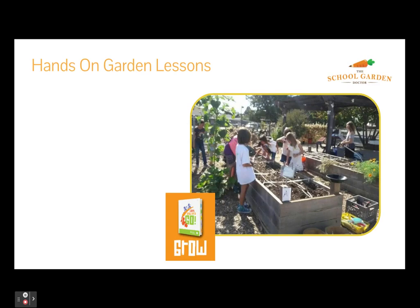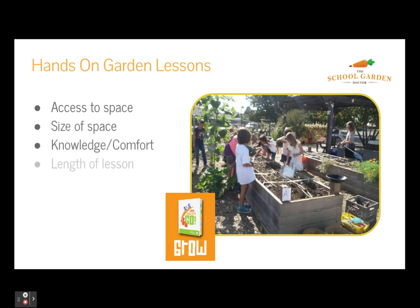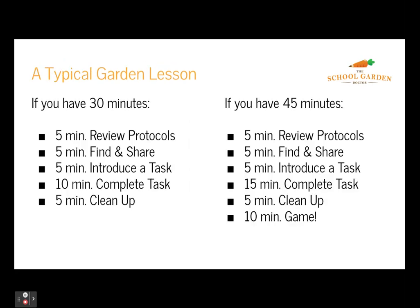How often you take kids to the garden will depend on several factors, such as your access to the space, how big the space is, your knowledge and comfort with gardening, and the length of each of your lessons. The Grow section of LGEG offers tips for getting a garden started, but you'll need to look for additional resources to plan your garden lessons. Bite Size Video Series 2 will have more details about gardening, but a typical garden lesson might look like this.